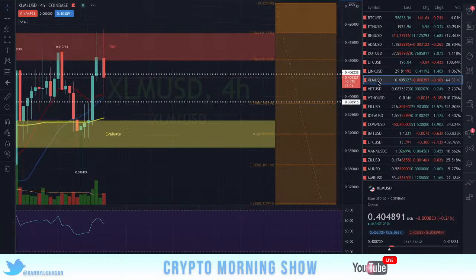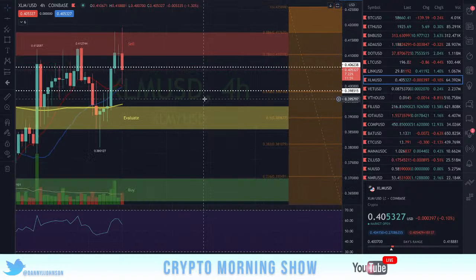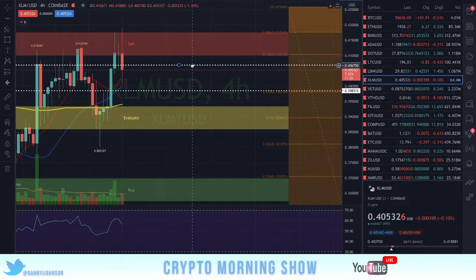Moving on to XLM, Stellar. Trying to get above that resistance right there. So we got some price pivots here to get through. So watching for resistance up to 0.406 and support down here all the way here, at the 0.3985.